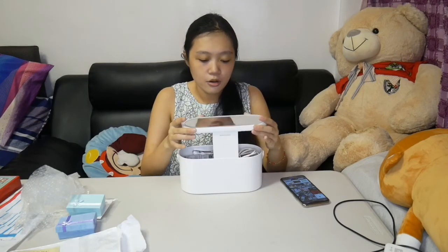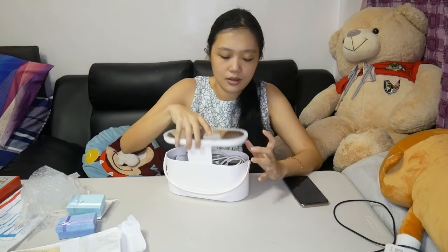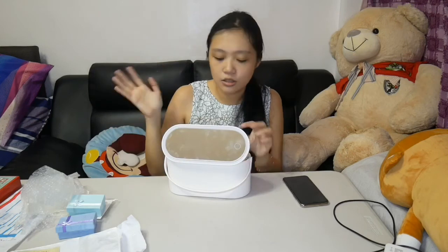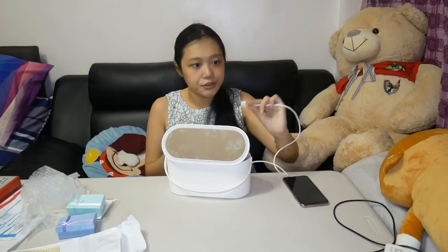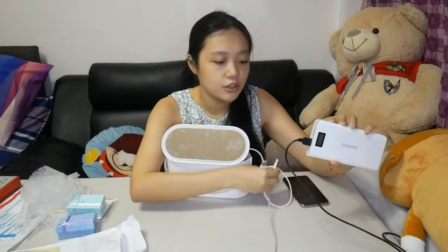This is the portable makeup kit. Okay, so here we have a handle. It's like a basket. It's quite big. And there's a mirror over here. You can take the lid off or you could just flip it open like that. It's really up to you. So inside there is a cord. We're just going to stick the cord into the mirror. I got my portable charger over here.